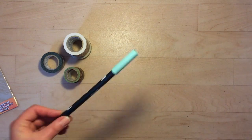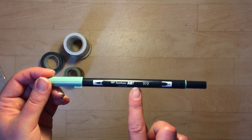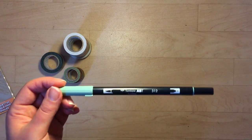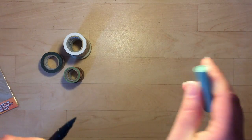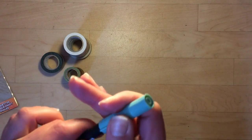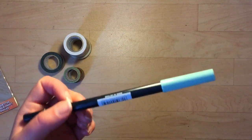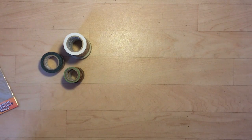The other thing I got is a backup of the 312 Tombow dual brush pen, because I love this color so much that I've used it to the point where the point is starting to fray, and so I wanted to have a backup so that I could use the one that's fraying for whatever, and then save this one for nice lettering work. So got him. And now for the washi.